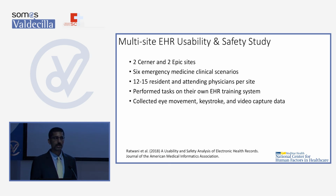So for example, one scenario might be order an X-ray for the left forearm and wrist. Another scenario might be a patient comes in with back pain, prescribed Tylenol 500 milligrams, etc. And we conducted this usability study with between 12 and 15 physicians, and we recorded all the information you can imagine. How many times they're typing, how many times they click the mouse. We used the eye tracker to collect where they're looking on the interface. And we looked at the differences between the sites.